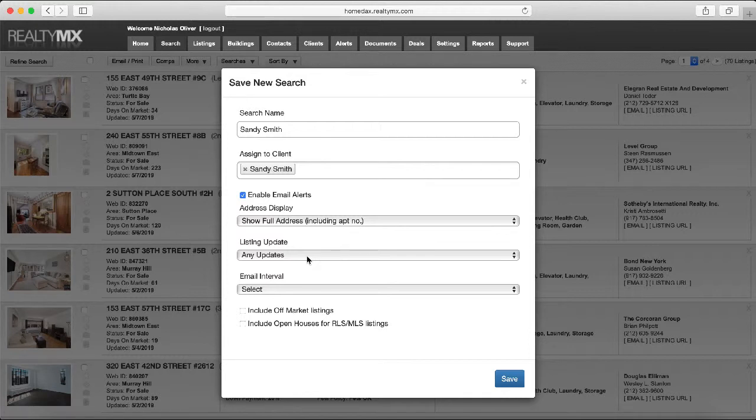The value of a buyer agent is not in really finding the listings. It's in negotiating, preparing the board package, coming up with intel, adeptly predicting and navigating against potential issues in a transaction. So we just put full address. Listing update, we typically put any updates because I do feel that a client would be interested in a price reduction. Maybe that would make them more likely to reconsider a listing.